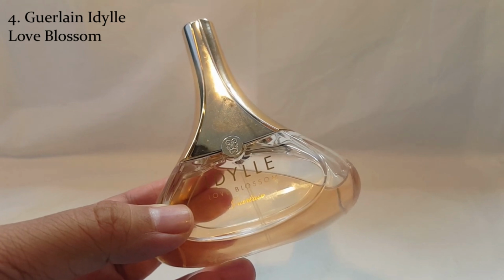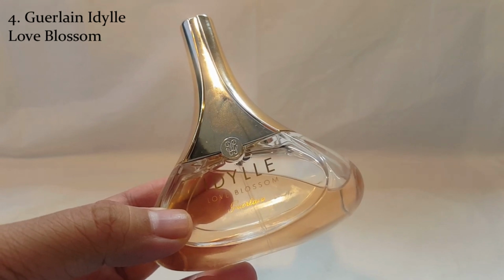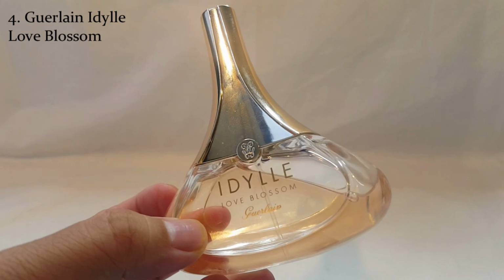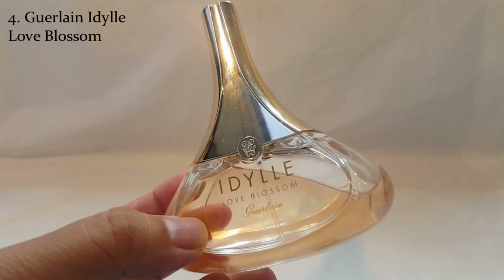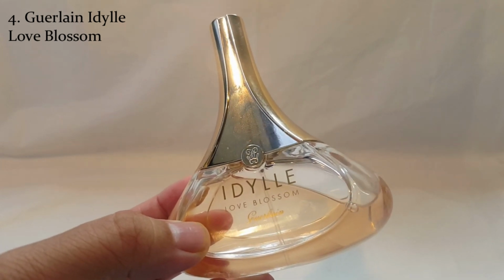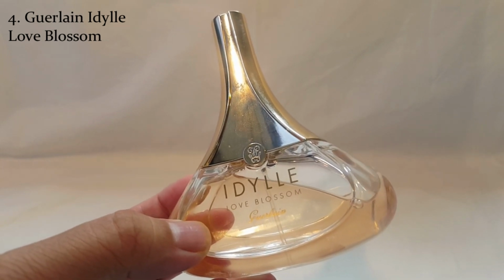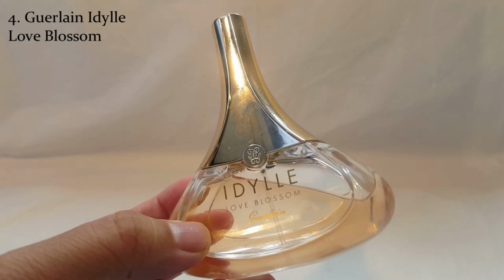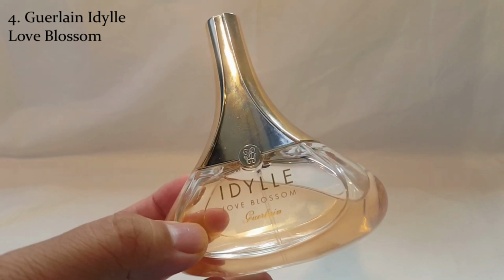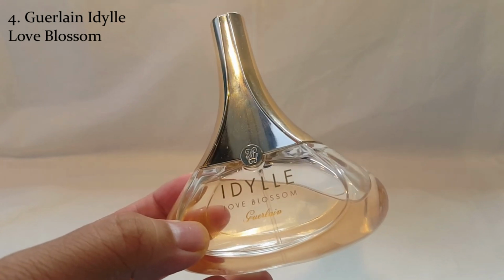The most dominant note in here is lilac, and I actually haven't smelled a real-life lilac, but I have smelled it in perfumes. A sweet, floral, almost transparent, light scent. And you also get some green notes in here, which to me makes it smell very natural and as if I'm walking through a forest, leading onto a pond full of flowers. It's beautiful. So that's number 4, Idylle Love Blossom from the house of Guerlain.